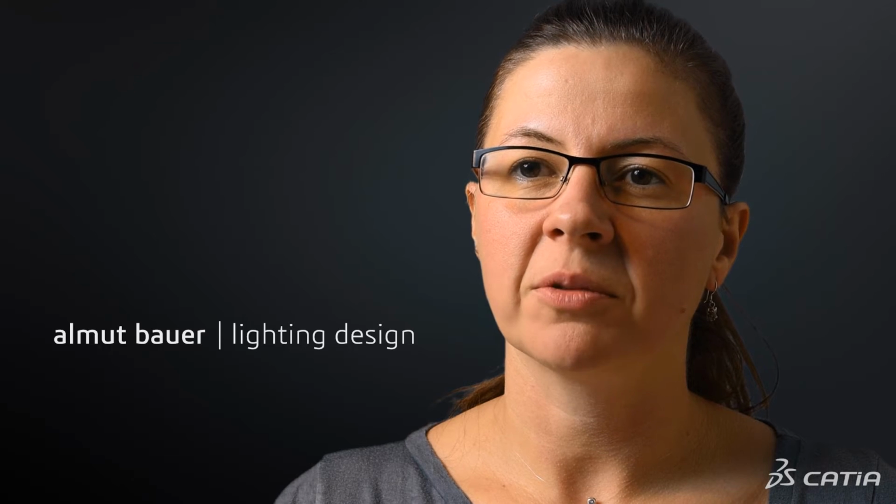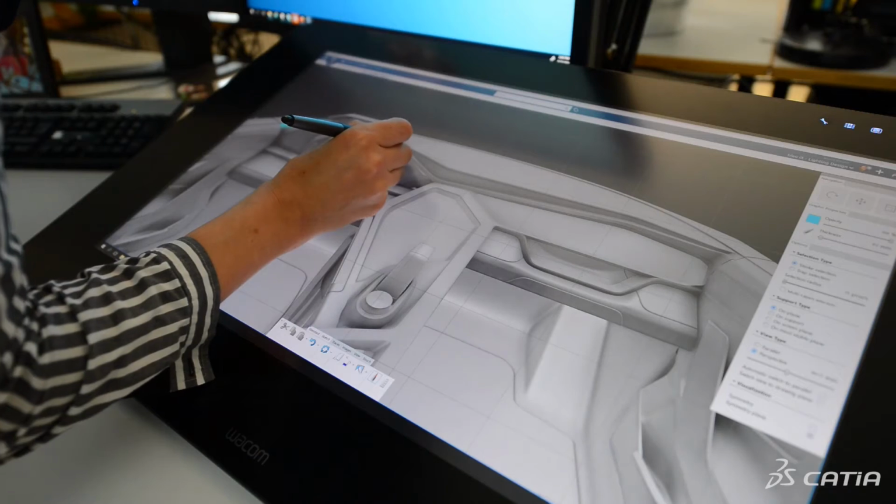The challenge was to bring multiple light sources, direct and indirect ones, into a balanced lighting that is matching perfectly with large HMI displays and the initial material concept.